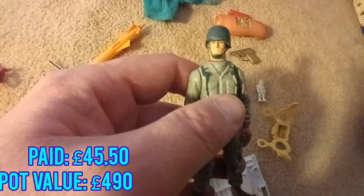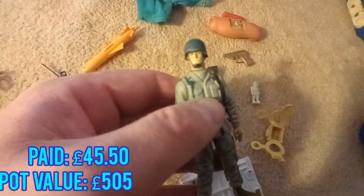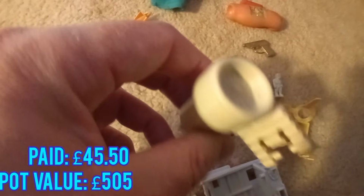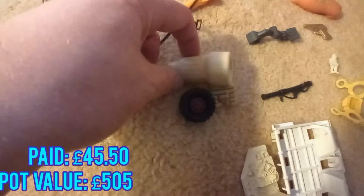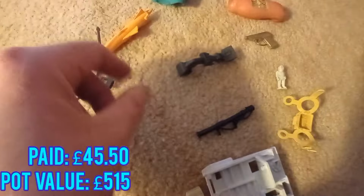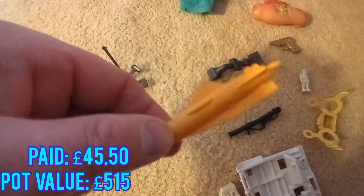Anyway, this is worth about £20, 15 to 20, because this is quite a difficult one to get, the US Marine version. This is a spare part from Action Force 2. I'll probably be bundling this and the other Action Force spare part, the wheel, together for about a tenner. And I'll have no trouble selling it for that much. I might put that in too, because that's Action Force related, rather G.I.